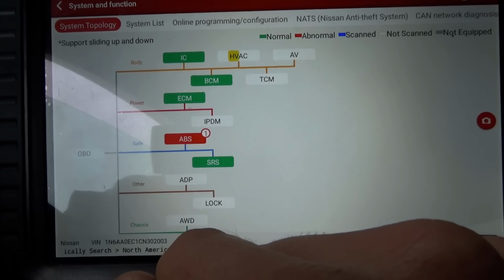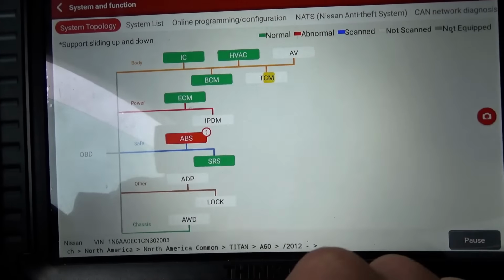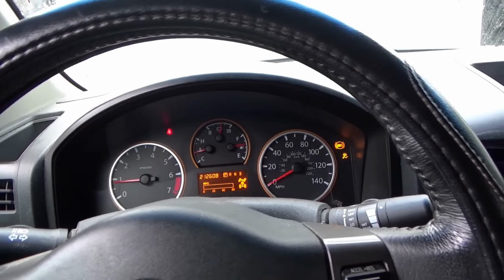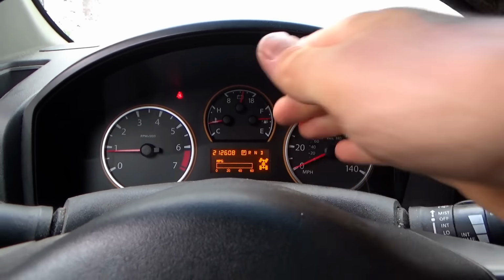So the ABS has a code for one of the wheel speed sensors. Not a big deal. So I believe with this ABS problem, four-wheel drive doesn't work. Thanks, Nissan. That's convenient. So it kind of forces you to fix the ABS problem, I guess. So I'll talk to the customer. We might have another episode on this. It's never done.